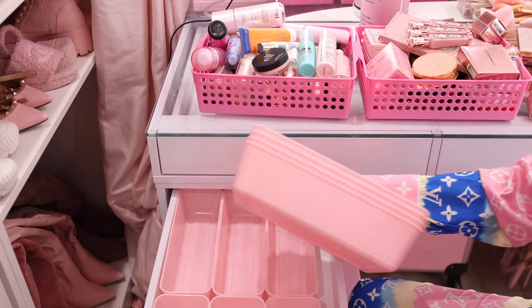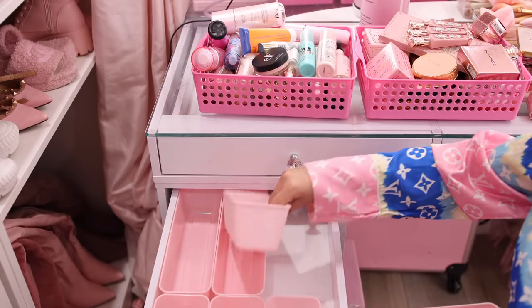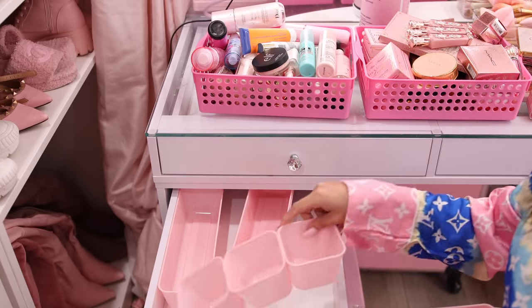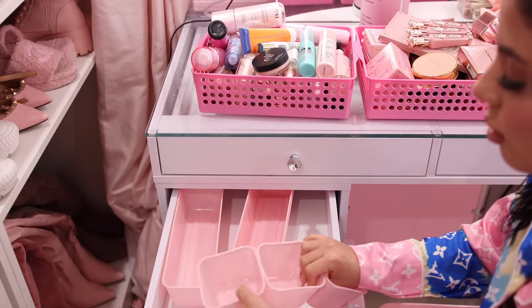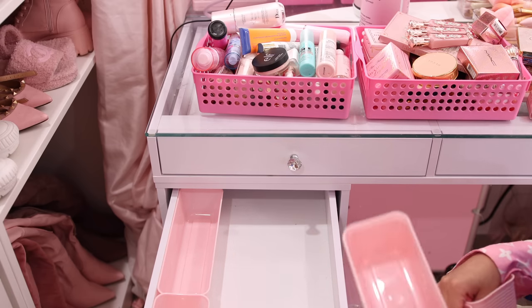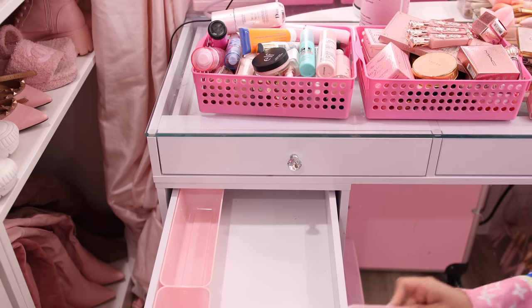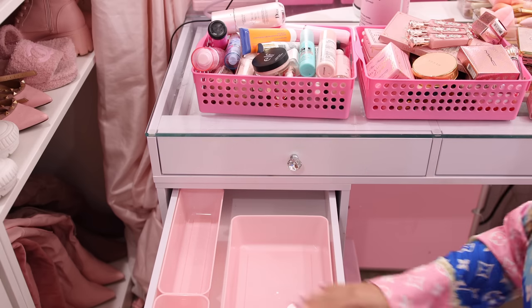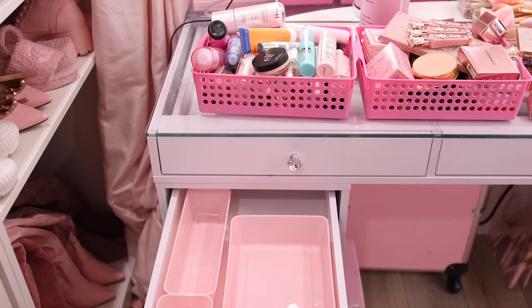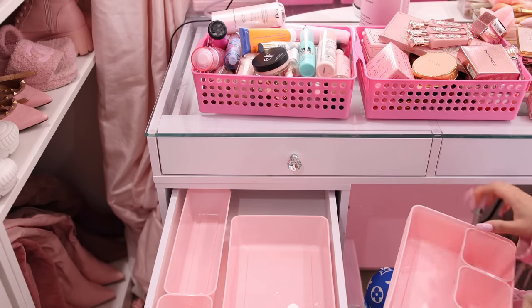We also have these big tubs, and there are four of these, so I could even, for example, these are taped, I could do something like this, and then we can put one of these. There's just so many combinations that I can do with these organizers, which is why I picked them up. I think they're perfect for your vanity.